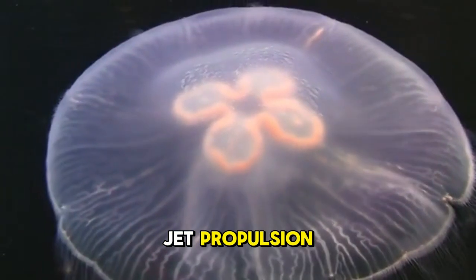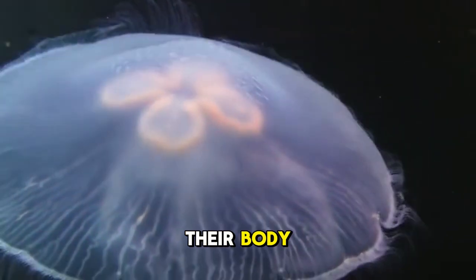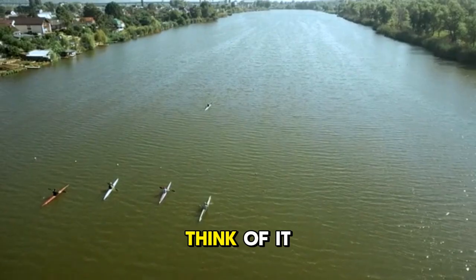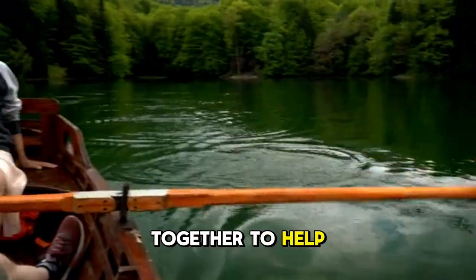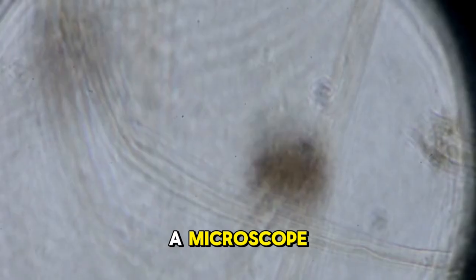Now, some jellyfish actually move in a different way. Instead of using jet propulsion, they have these hair-like structures called cilia that cover their body. By beating their cilia in a coordinated way, they can move themselves through the water. Think of it like a bunch of tiny oars on a boat, each one moving together to help the boat move forward. These cilia are so tiny that you probably wouldn't even notice them unless you had a microscope.